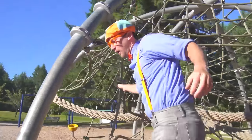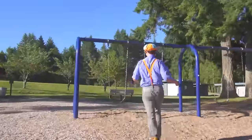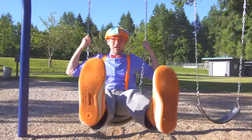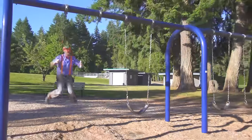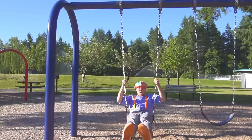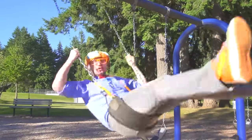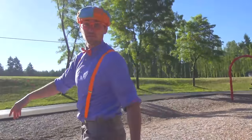Oh, and swings, come on. You know what a swing is, right? Watch out. Here I go. On the count of three, I'll launch off. One, two, here I go. Three, whoa. Okay. One, two, three, whoa. One, two, three, whoa. What's this? Come over here.